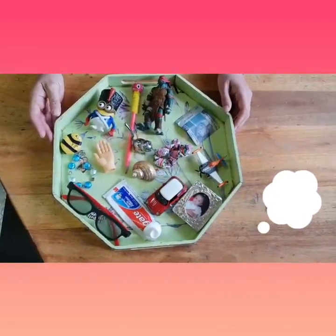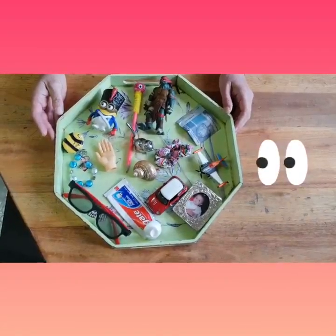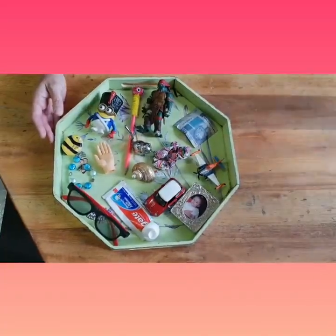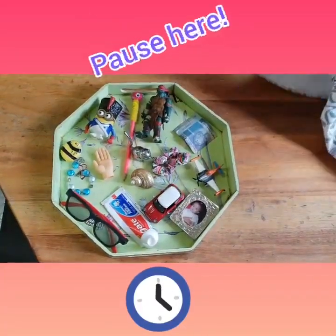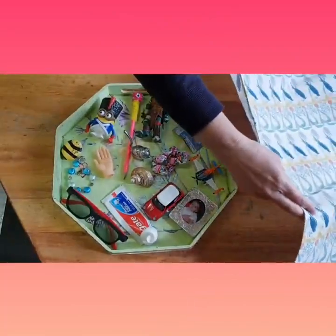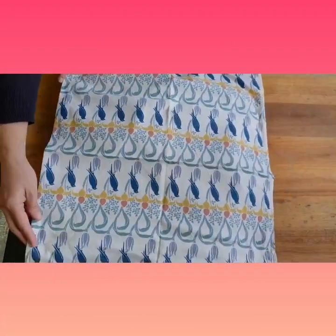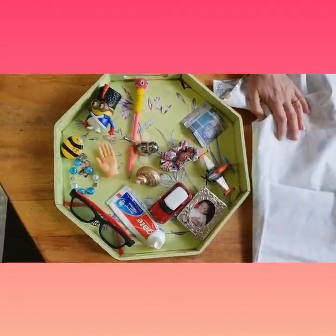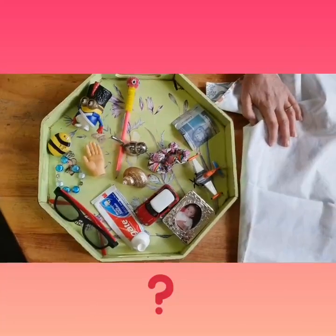So have a look at it for a little bit longer. If you need to pause the video, you can pause the video. And I'm going to cover up the items. And when I remove the cloth, one thing will be taken away. This one's not too difficult. I bet you can all guess which one's been taken away. Can you guess?